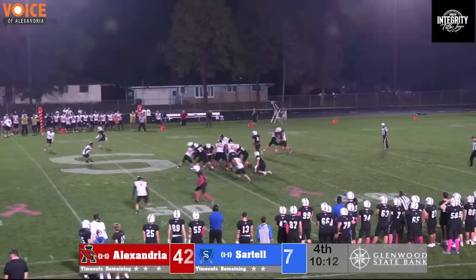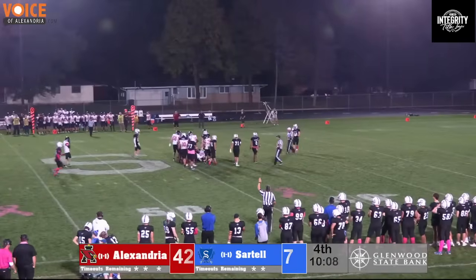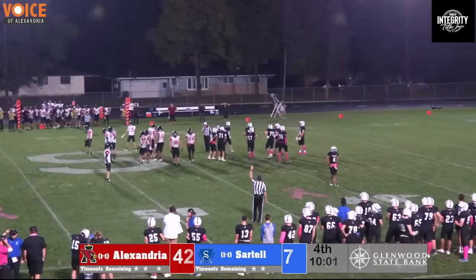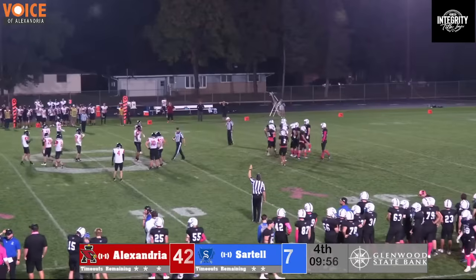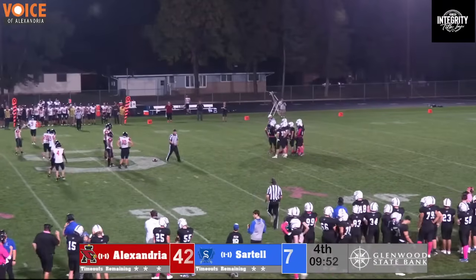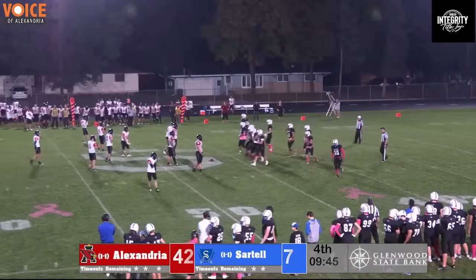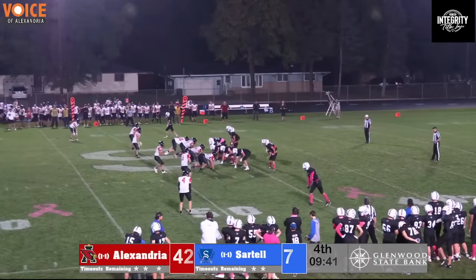Here is a handoff, and it's going to be Ambrosier getting the carry, and he'll work his way for about 3 or 4 Alexandria Cardinal defenders, bring him down. Yeah, one of those was Rhett Granning. So forward progress will be given out to the 47. So that was a little bit better of a game than I thought for Ambrosier. 22 rushes unofficially, 86 yards now for Jonah Ambrosier tonight.